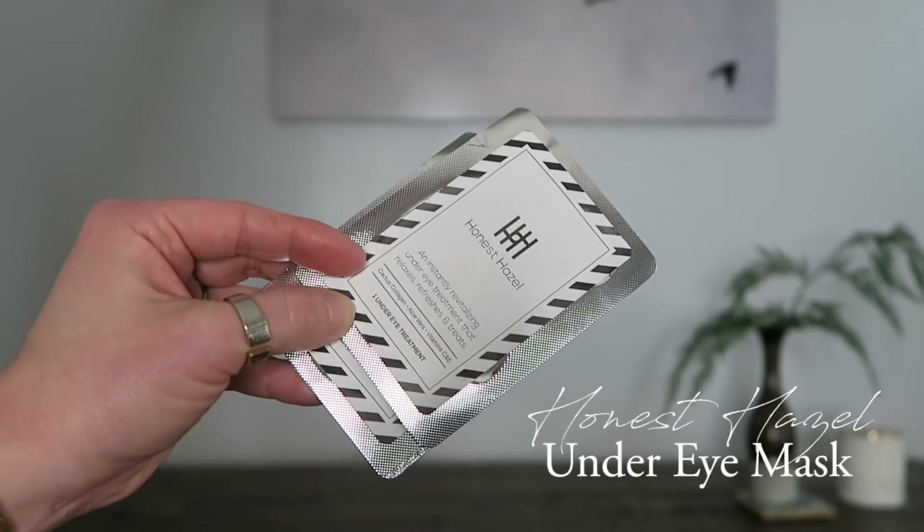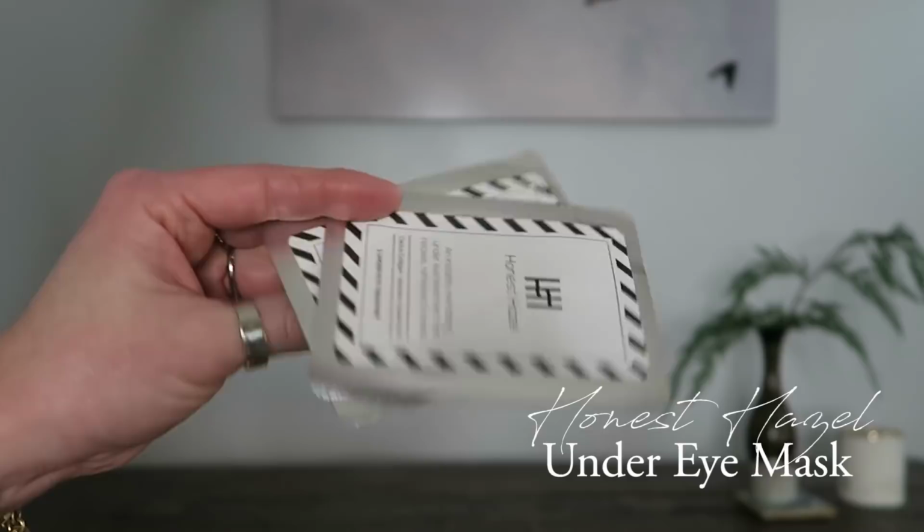This is another mask. This is the Honest Hazel eye patches. I might have gotten into these right at the end of last year, but I've purchased these time and time again when I could get them on promotion. I think this is a natural brand. It's got cactus collagen, aloe vera, vitamin C and E. Must be a natural brand because I'm pretty sure these are sold at Credo, but these are a great eye patch if you're puffy, have dark circles, or your skin's just not looking hot to trot.